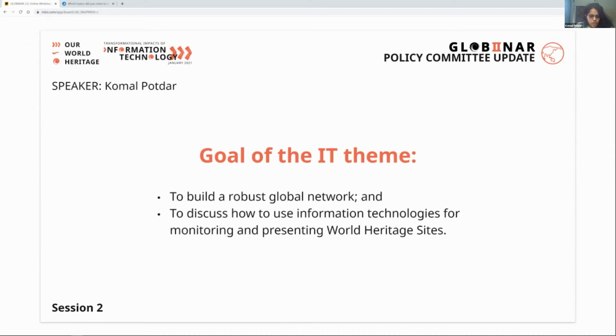The transformational impacts of information technology is one of the 12 themes that will host debates all over the year in 2021. The main aim of this IT theme is built in 2 sections. One is to build a robust global network of professional citizens, scholars, and civil society organizations. The second one is to explore how IT technologies can be used for monitoring and presenting the World Heritage sites with a view to facilitate improvements in both these areas. Next slide, please.